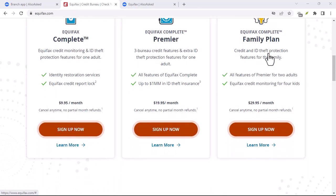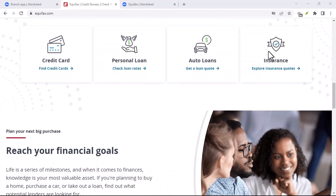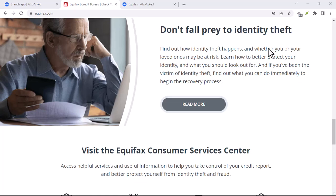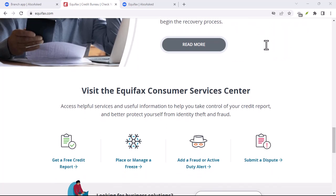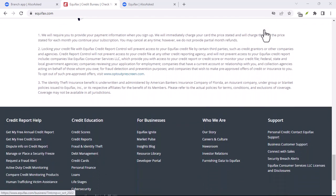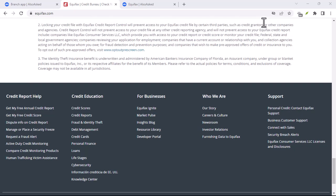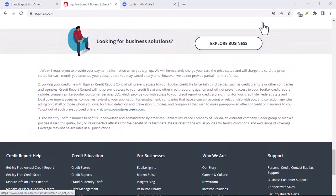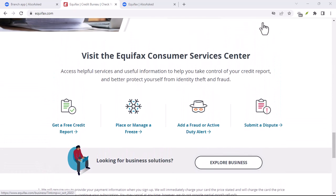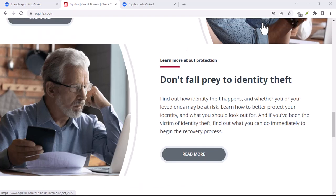Remember, free options exist. Checking your free annual credit reports is a good starting point. However, if you want more proactive protection, premium services like those offered by Equifax can provide valuable peace of mind. But it's essential to do your research, compare different plans, and choose the one that best fits your individual needs and budget. Don't just jump at the first offer you see. It's also worth mentioning that there are other credit monitoring services available from other companies besides Equifax. Experian and TransUnion, the other two major credit bureaus, also offer their own premium services. It's a good idea to compare the features and pricing of different providers before making a decision.